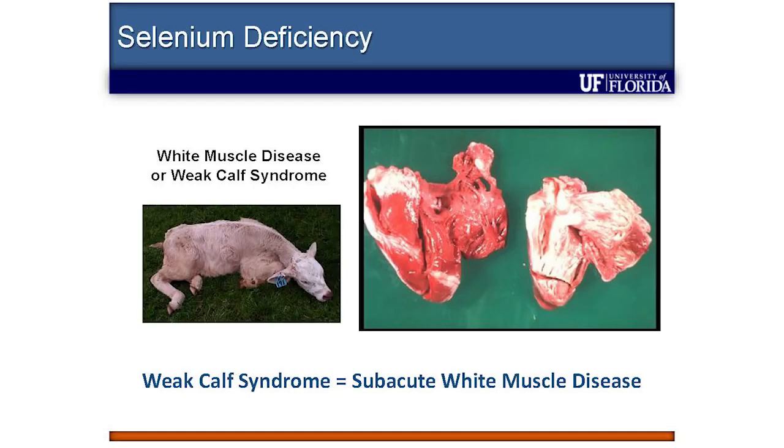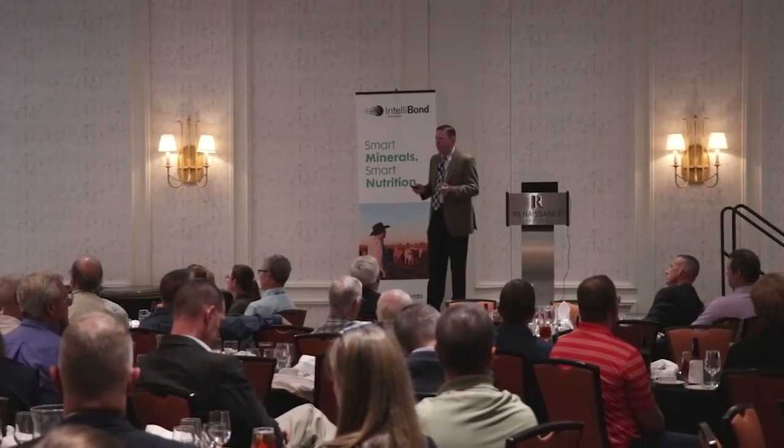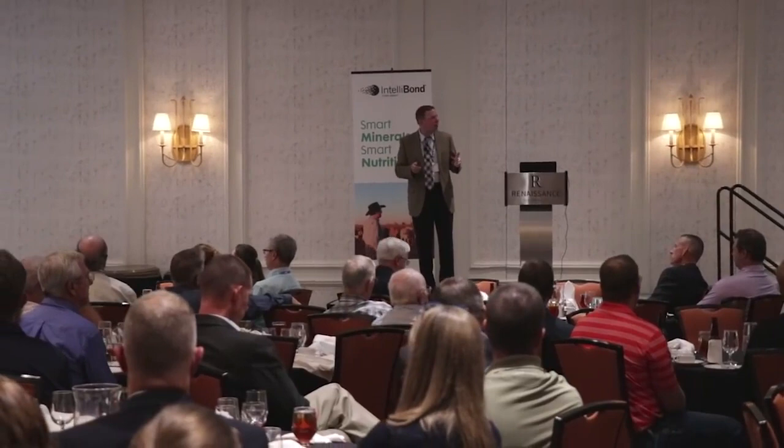This whole idea with selenium deficiency, it manifests itself in this clinical syndrome that you all know of as white muscle disease. But in the state of Florida, and I hear it around other places as well, we hear this concept called weak calf syndrome. Have you ever heard that? These calves are born, they're otherwise healthy, they just don't have the vigor to get up and suckle. They just have this kind of weak appearance. And we believe that this weak calf syndrome could be related to subclinical selenium deficiency. That's not yet manifested itself to that clinical occurrence of white muscle disease.